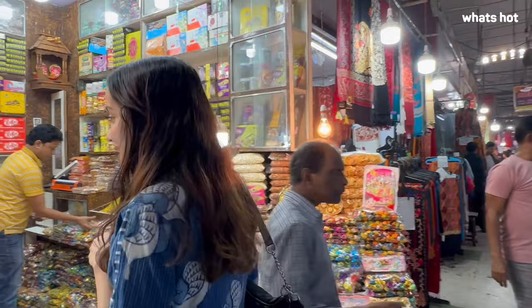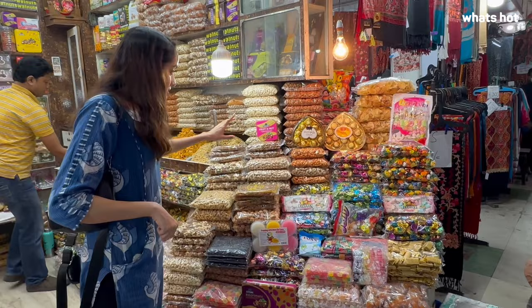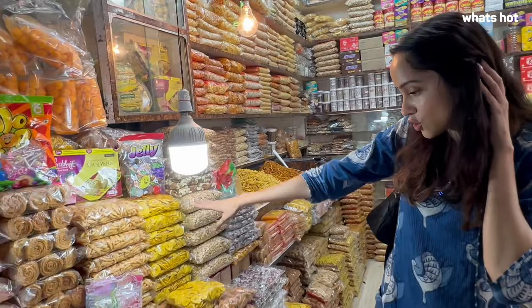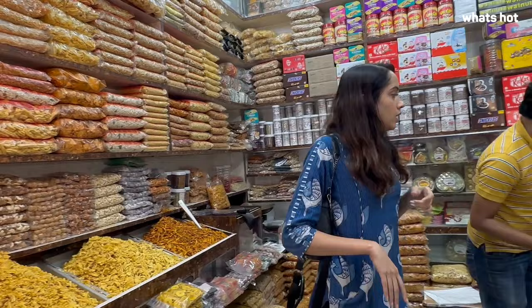See, yahan pe this entire section, you have candies, chocolates, you have, I can see pistachios, walnuts, flavored cashew nuts, and then you come over here, which is all of your chucklies, your banana chips, there's imli candies, that looks really tempting. And then they have some loose farsan items as well. Ye dalmoth isko bolte hai na? Ye yahan ka hai kya specialty?